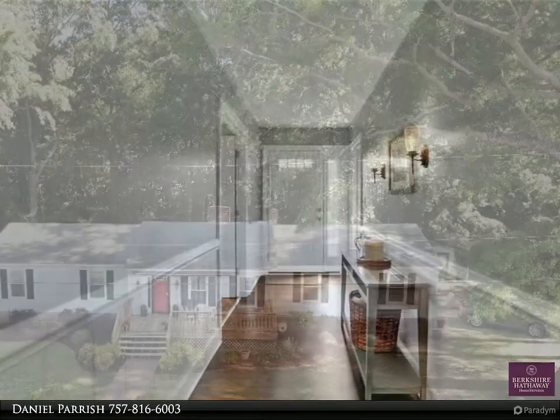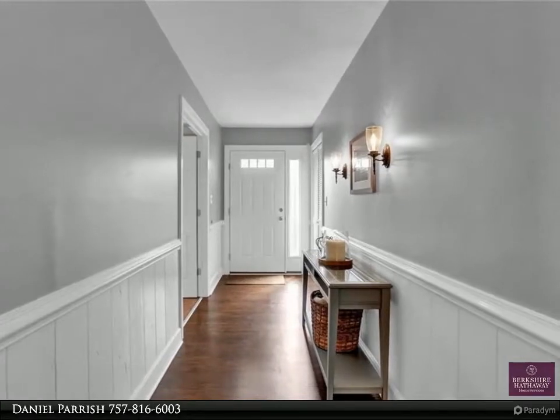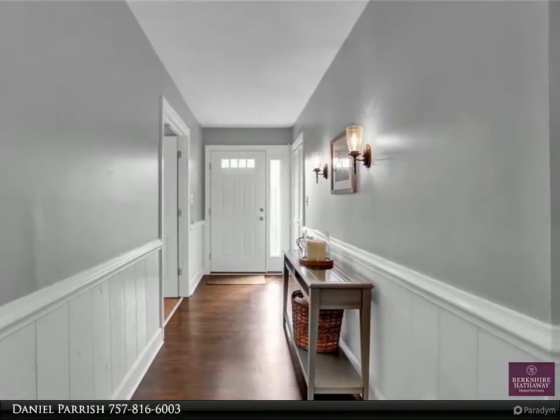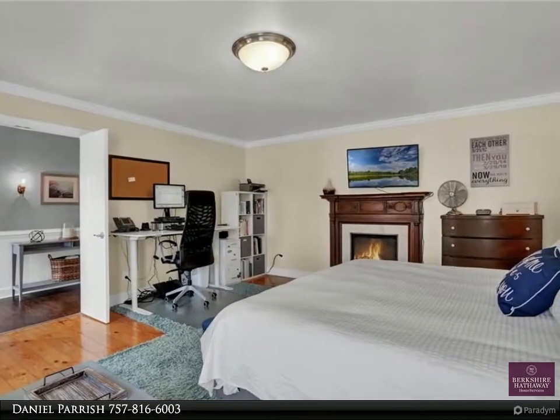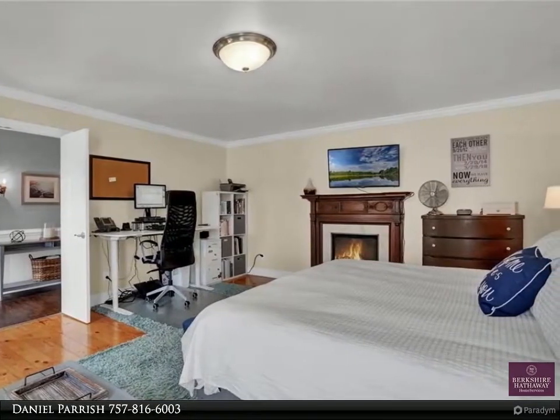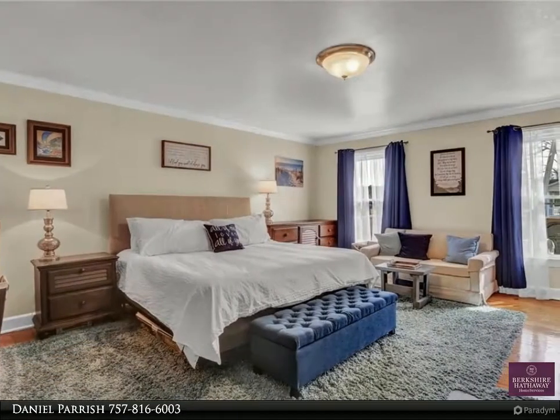Modern farmhouse boasting the most tranquil setting. This remarkable property features a spectacular, fully restored ranch farmhouse. It includes 4 oversized bedrooms, 1 bed over the garage, 2 bathrooms, and office space. Upon entry you're greeted with beautiful hardwood floors.